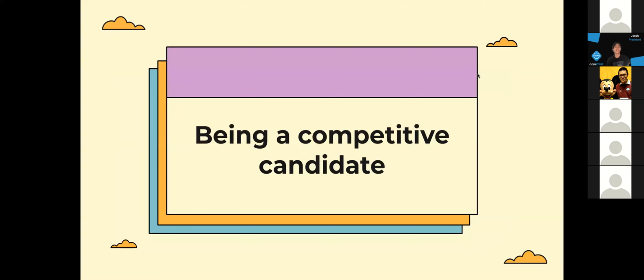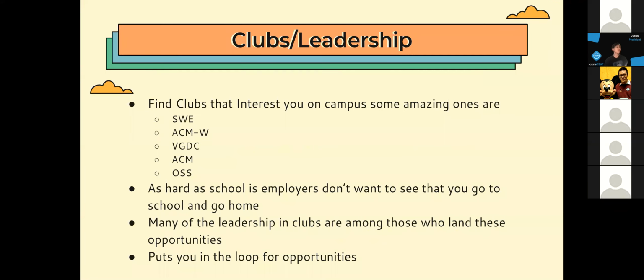All right, so we're going to jump into our next topic now, which is being a competitive candidate, right? Let's see what that means. Club and leadership: find clubs that interest you on campus. Some amazing ones present today are SWE, ACMW, VGDC, ACM, OSS. Those are just the tech ones that I know of. Also, I should have put DSC up there because they're another great club to join.